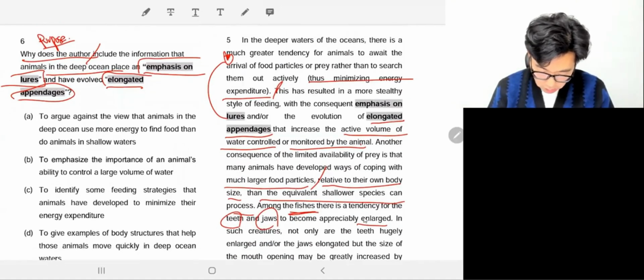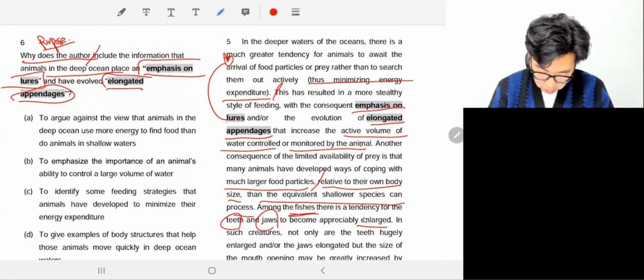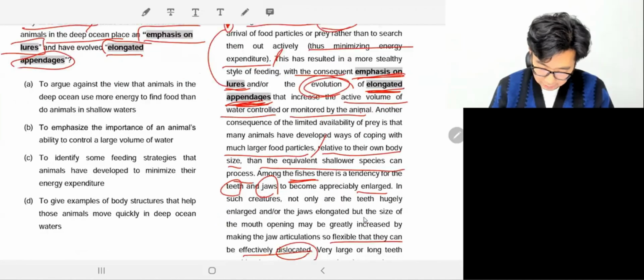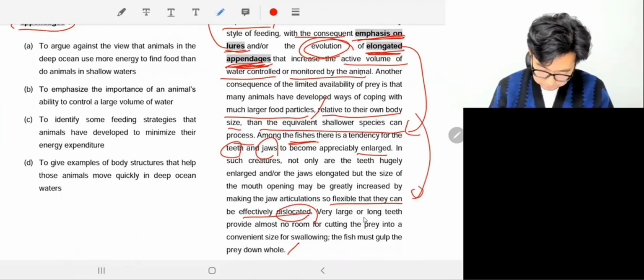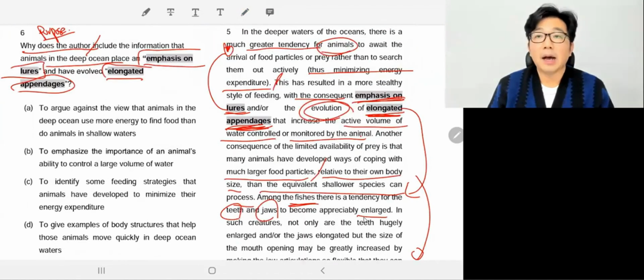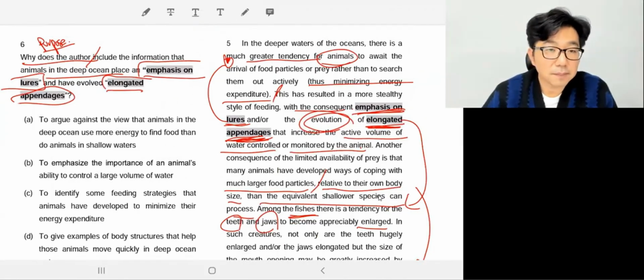Let's solve some questions. Okay, the first one. Why does he mention emphasis on lures? Because there's a greater tendency for animals to get fed, right? And evolution of elongated appendages. So these are evolutionary adaptations they have gone through to survive, to get more food sources. So let's look at the answer choices and choose the right one.